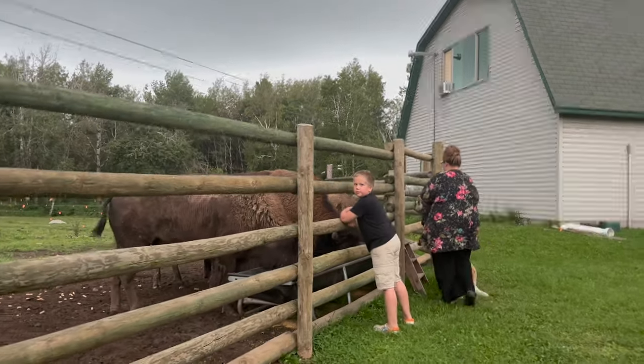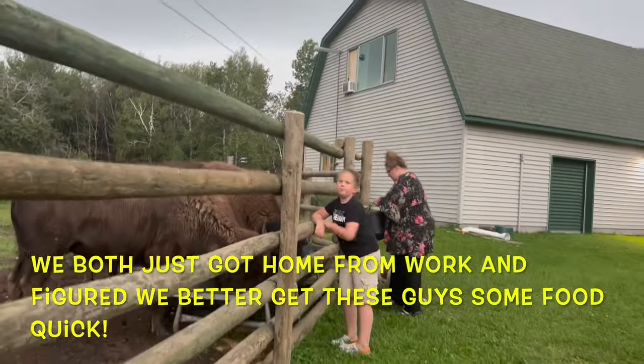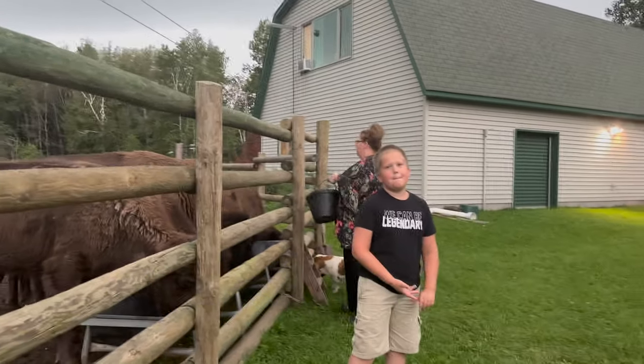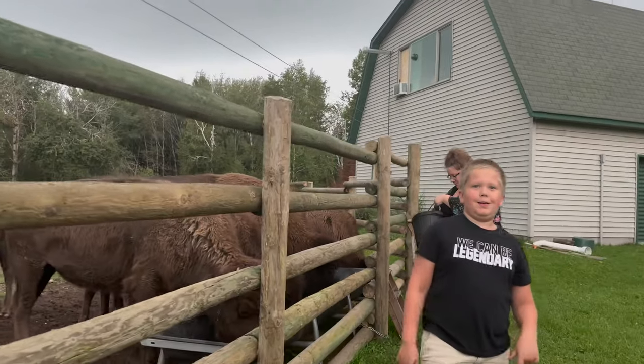Yeah, we got a big storm coming. Yeah, I just drove through it. We're about to be in a big storm. Yeah, there was a tornado warning at work there.